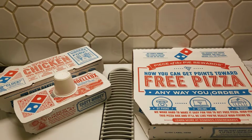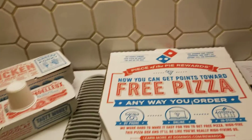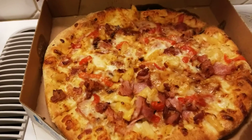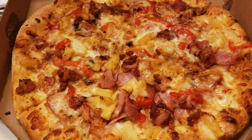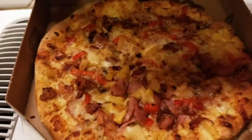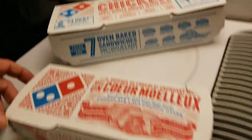Guess what we got going on for dinner tonight? Something new? Yep, and something old. We've got this Honolulu Hawaiian pizza, which sounds super yum. We did barbecue sauce instead, and it's got breakfast bacon and some ham. Interesting. And provolone cheese, pineapple, red peppers, cheese. We didn't even have to do extra cheese.